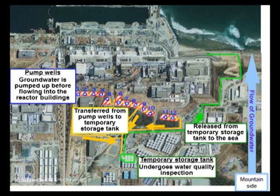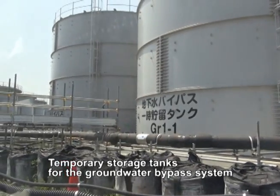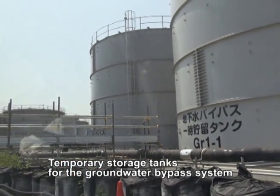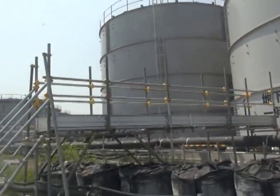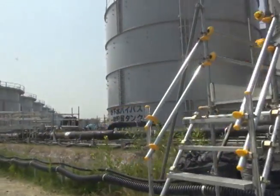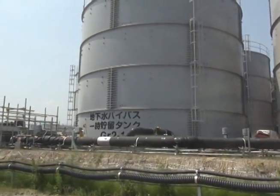So far, we have installed 12 wells to pump up the groundwater, a tank specifically to check the water quality, and dedicated pipes to transfer the water. Both the water in the well and in the temporary storage tank have been measured, and we have confirmed that the radioactive material density is sufficiently low.